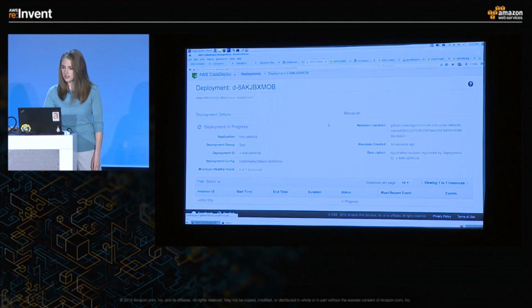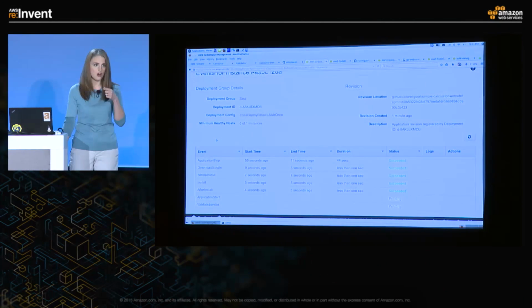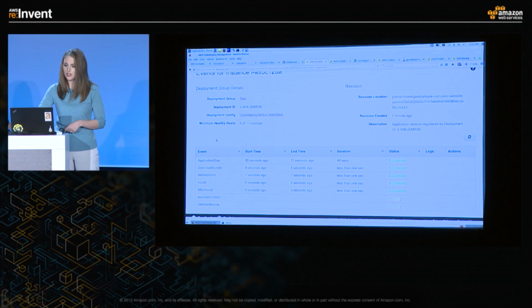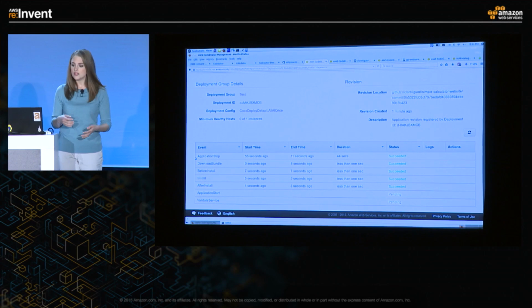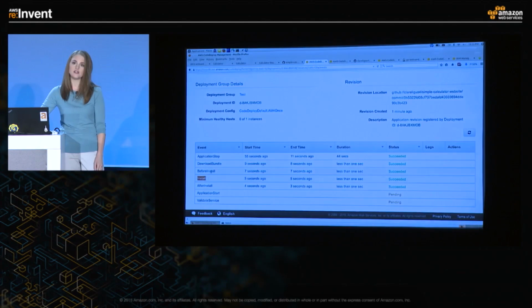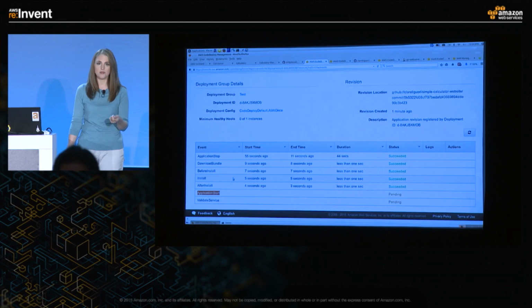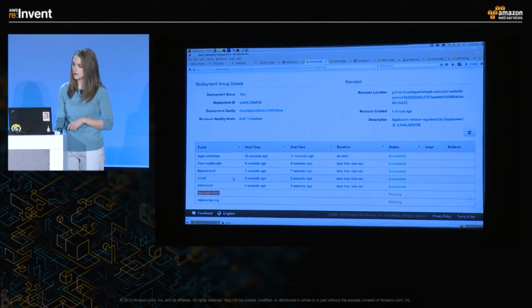So let's give it just a second to get started. What I want to show you is I want to drill into the individual deployment that goes onto that specific instance. You might recognize some of these event names from the app spec file that we looked at. So application stop, it has already brought down the web server, and it has installed my dependencies, my web server. It's installed those files, copied my index.html to the web server content directory. And so right now what it's doing is starting up the web server, and then it will actually call my test script and make sure that it's getting a 200 successful response.